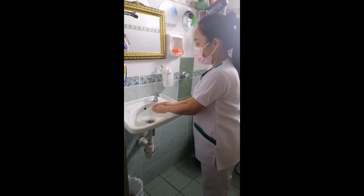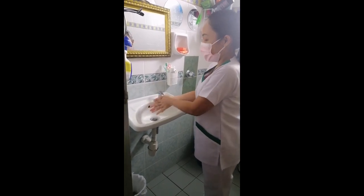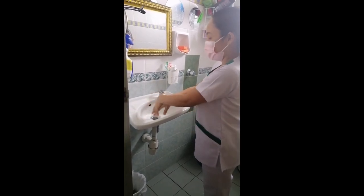We want to wash our hands. And then we have to apply the 7 steps of hand washing.